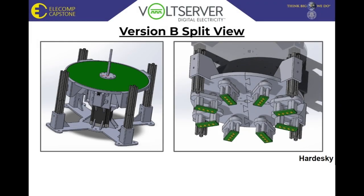Now moving over and switching gears over to version B of our prototype, we kept the bottom half the same, except now this time we just changed the top half. So instead of 2 plates coupled by 4 different springs, we have these individual little smaller plates that are a little bit bigger than the actual PCBs themselves, and they are each coupled to the bigger plate connected to the rails with 2 springs.